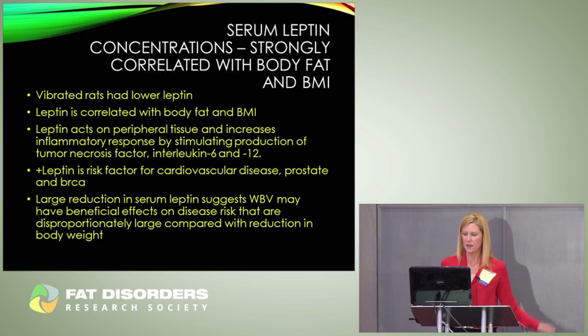And looking at serum leptin, the vibrated rats showed lower leptin, and we know that leptin is correlated with body fat and BMI. And we also know that it acts on the peripheral tissue and increases the inflammatory response. So it was interesting to note that the group that received the whole body vibration actually had lower levels of serum leptin, which could apply to us as well in terms of beneficial effects.